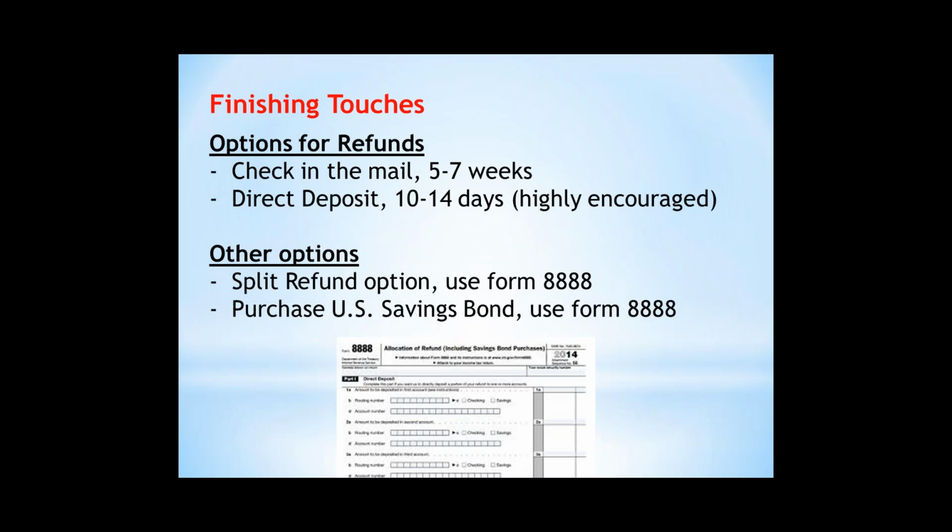So this is what I really like to talk about, the refunds. That's the best part. We have a page that you can hand to the taxpayer as they leave that provides instruction so that they understand how to check on the refund. There is a way to do that both for the state and the federal tax returns, and we do have a nice information sheet.